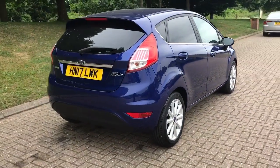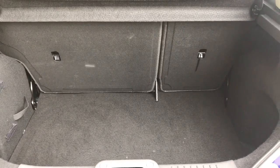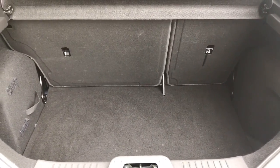Let's start off inside the boot and then work our way around the rest of the car from there. So you see this car has got a 60/40 split folding rear seat as well as plenty of boot space.